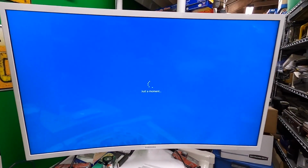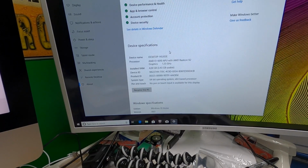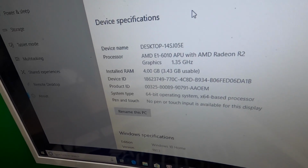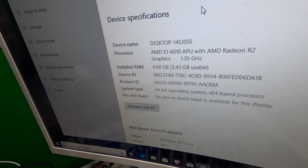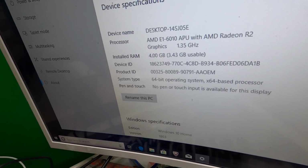This looks like a Windows screen, so system should be what I want. All right, and here it is. AMD E1 6010 APU with AMD Radeon R2 graphics, 1.35 gigahertz.